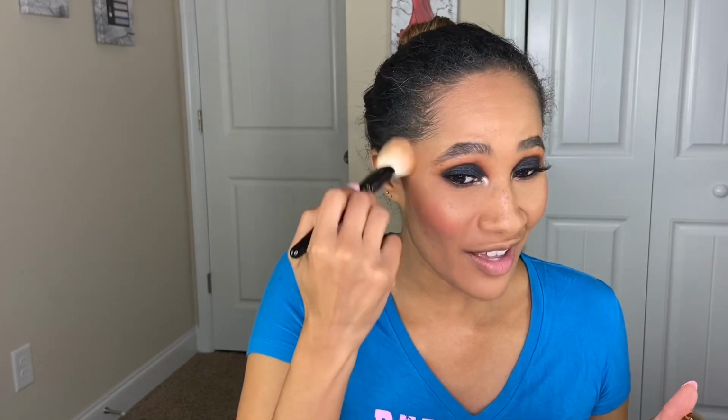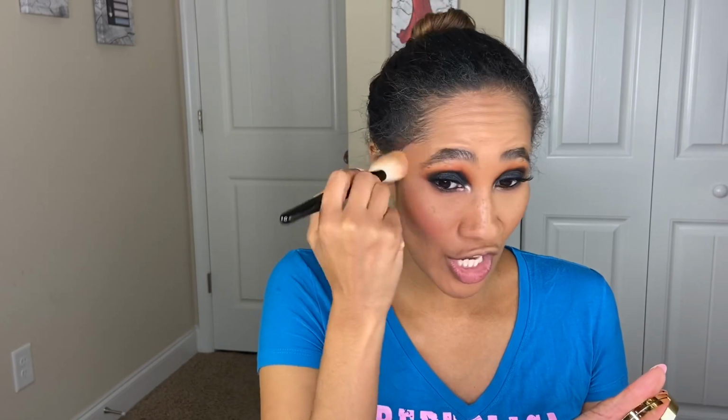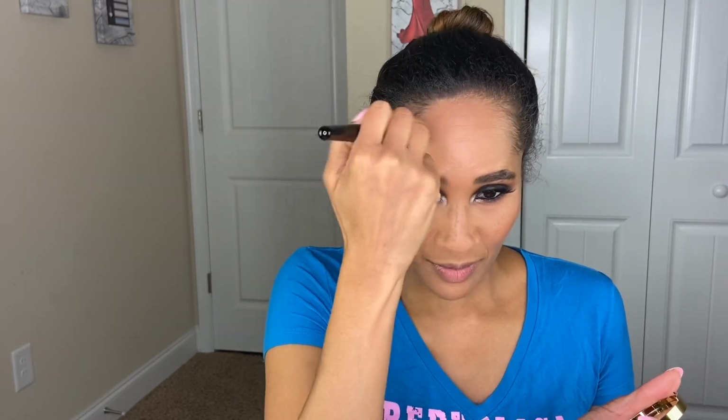If you watched my last upload, it was my November favorites. This bronzer was in it. And I love it. It's just deep enough for me. I definitely wish they would have gone deeper so that more complexions could use it, but I really, really do love this bronzer. It warms up the look, which is exactly what I wanted.